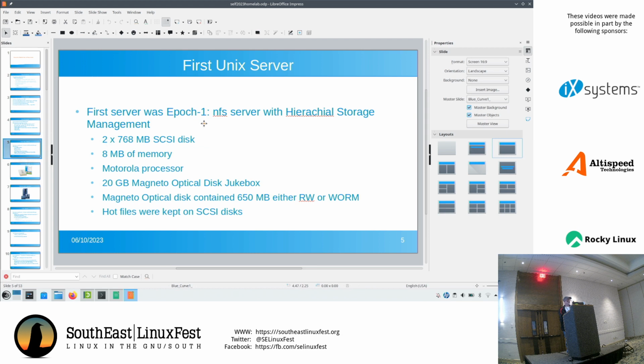The first real server that I was in charge of was a proprietary server called an Epoch One, and I think their IP was pretty much sold off to EMC, but it was an NFS server with hierarchical storage management. It had two 768 meg SCSI drives, 8 meg of memory, a Motorola processor, and it used MO optical disc, magneto optical disc, which looked like, actually I got a picture.